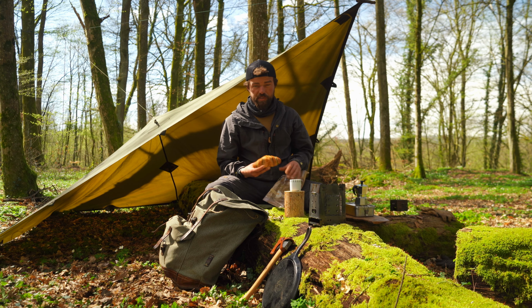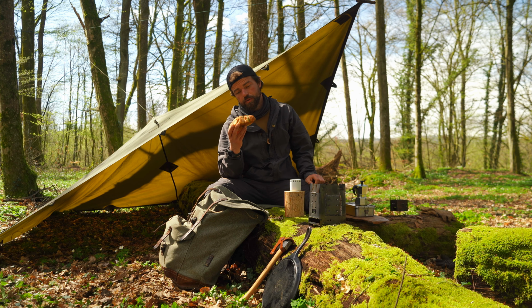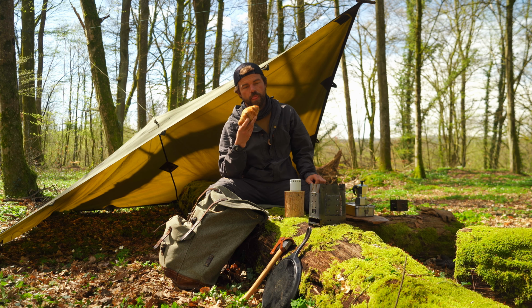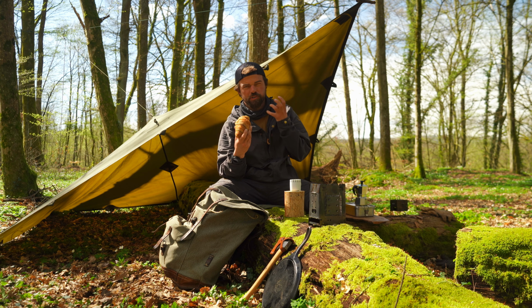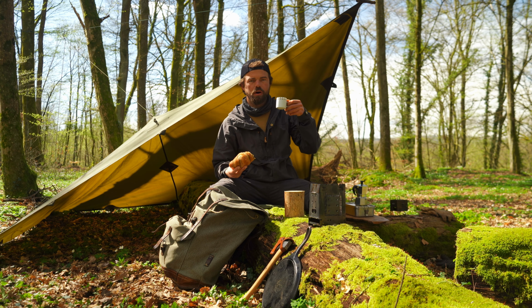Yeah, I'm a sucker for most things pistachio, and this is a pistachio cream-filled croissant. Really good. Chunks of pistachio, like a pistachio paste. A nice buttery croissant with a coffee. Doesn't get any better.